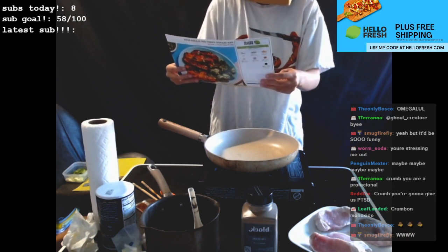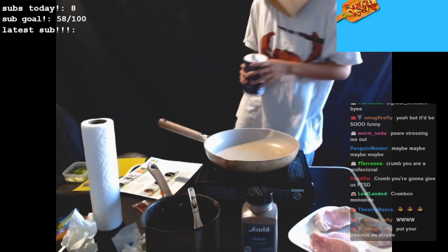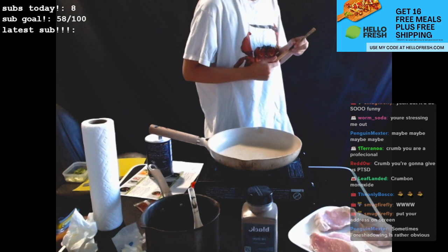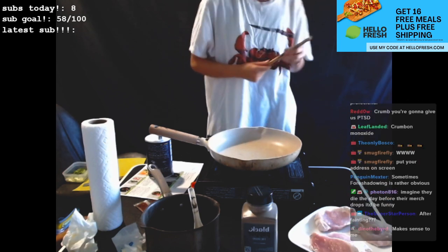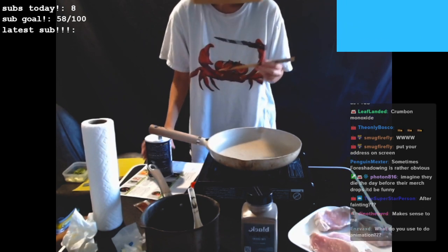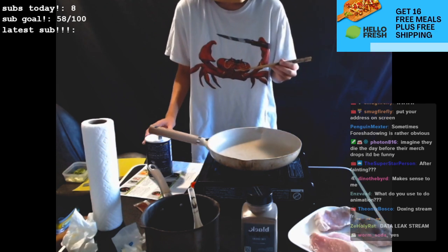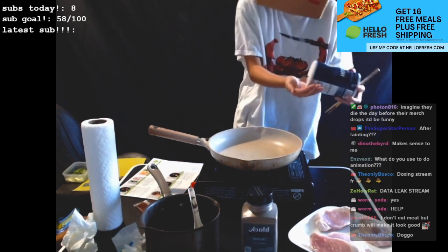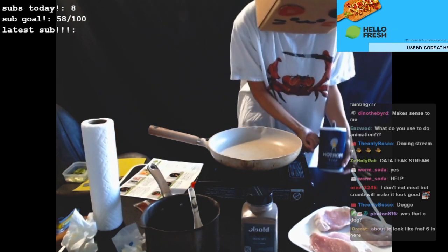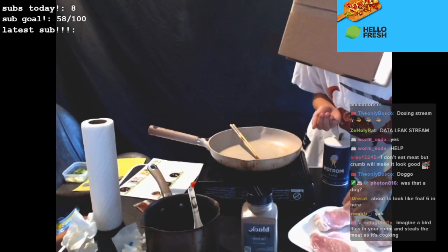Okay. Garlic powder, salt, pepper. Okay, I'm not touching raw meat with my hands. Did you guys hear that? Whatevs. All right, let's get some salt. Here we go, right next to this hot pan. Yes, this is safe. Some salt for you.